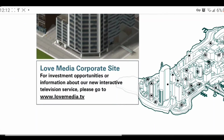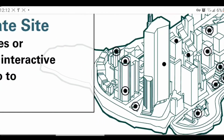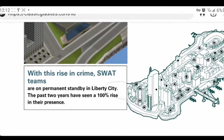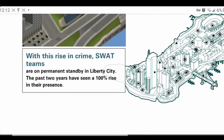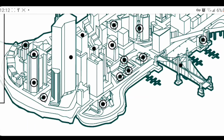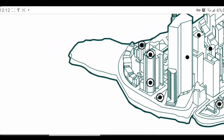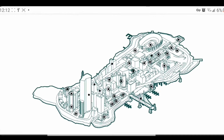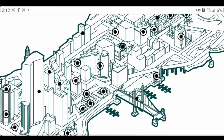Way back with the payback LP. Way back with the payback machine. Yep. With this rise in crime, SWAT teams are on permanent standby in Liberty City. The past 2 years have seen a 100% rise in their presence. All right.